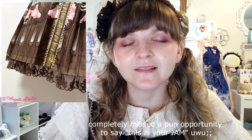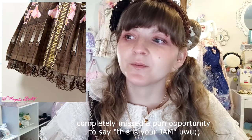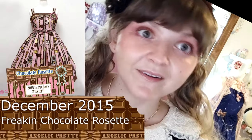I guess the color schemes work, often browns? I don't know. To me, from afar, it doesn't read chocolate. I almost was going to say this isn't a chocolate print, but it has chocolate in the name, so I included it. If you are a music lover, this is your print.